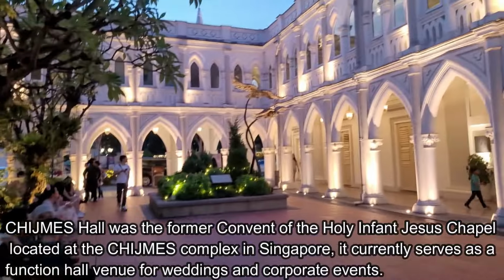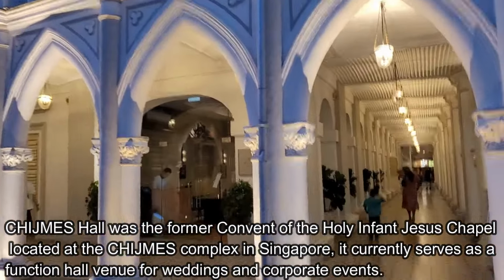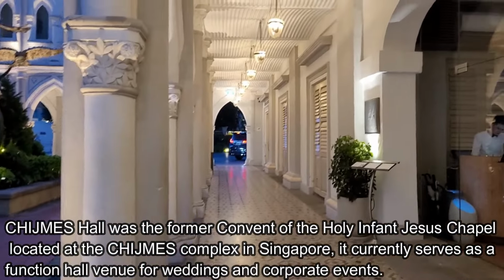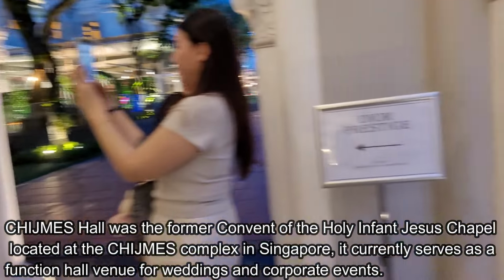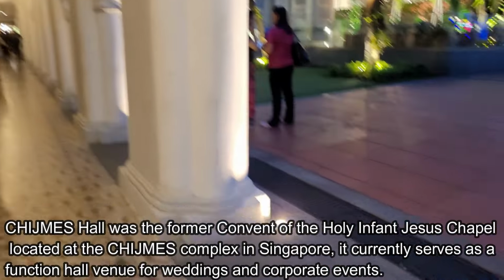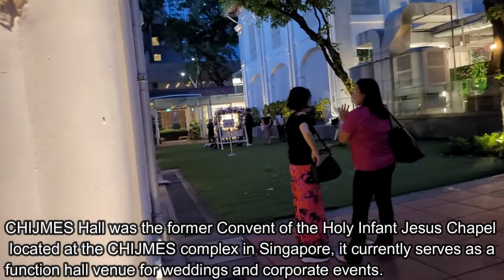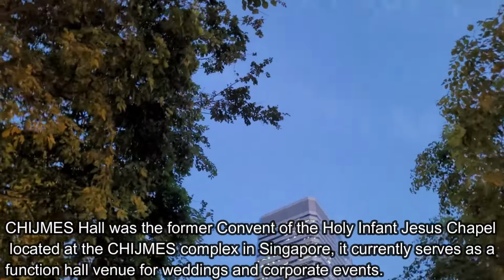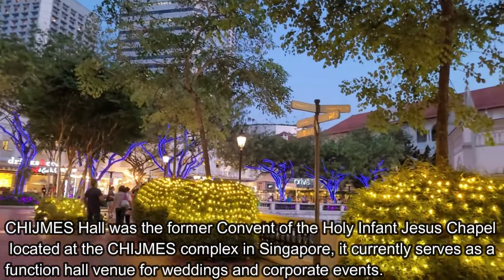So this is here during night time. It's a really beautiful place to hang out. And we have the DR Prestige event. Enjoying the vibes. Okay, very good vibes. See? Oh, it's colorful.